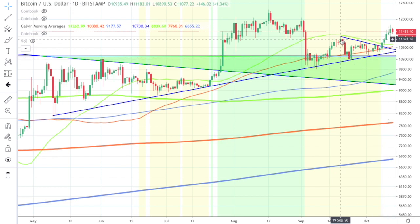And so the distance here and the distance here, it would make sense for them to mirror each other. Question is where do we find our support? I believe we'll find it right at 11,000 or near here. So if we can keep above this for a couple more days and then maybe touch 11, we will really be ready to springboard up into the next section.